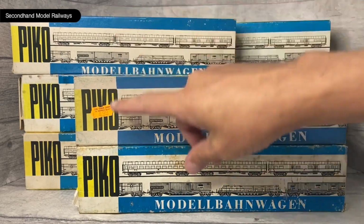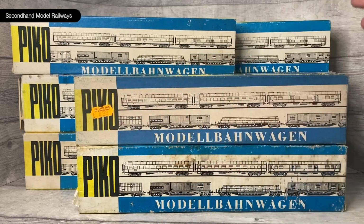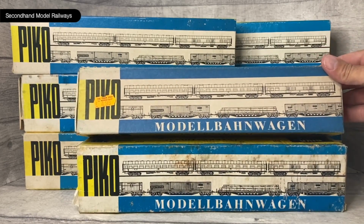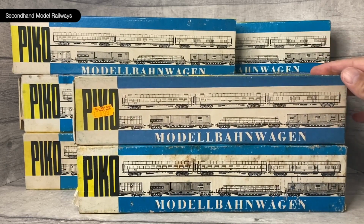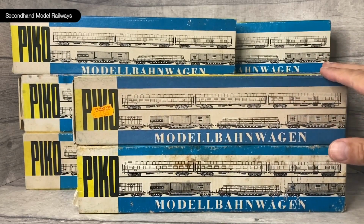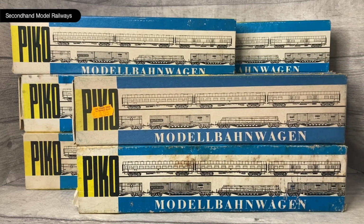A number of them have these price tags of £4.99 from the train shop in Warwick. I don't know whether that's a model shop that still exists, and £4.99, I don't know when these were bought originally at that price, but £4.99 at today's prices would be an absolute bargain. And I know that they're all Deutsche Reichsbahn coaches inside it, so I'll open these up, take them out, and then we can have a closer look.